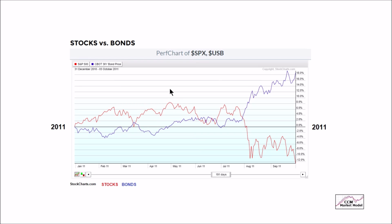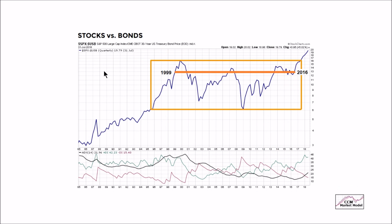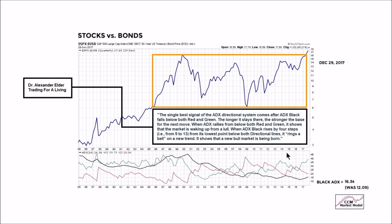In the ETF world, this is basically, for the most part, TLT in blue and SPY in red. This is very, very similar to looking at SPY relative to TLT from a correlation perspective. Now, this breakout here that we have in place at the end of calendar year 2017, and the single best signal from ADX tells us that something should be different here. Now we have a new trend.